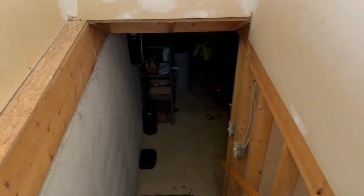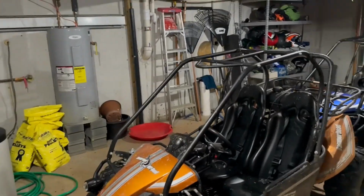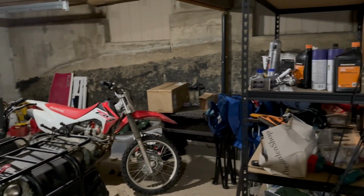So down here is the unfinished part of the basement. That's basically a 2-car garage. As you can see, these folks do a lot of ATV riding. And a couple things I want to point out in here.